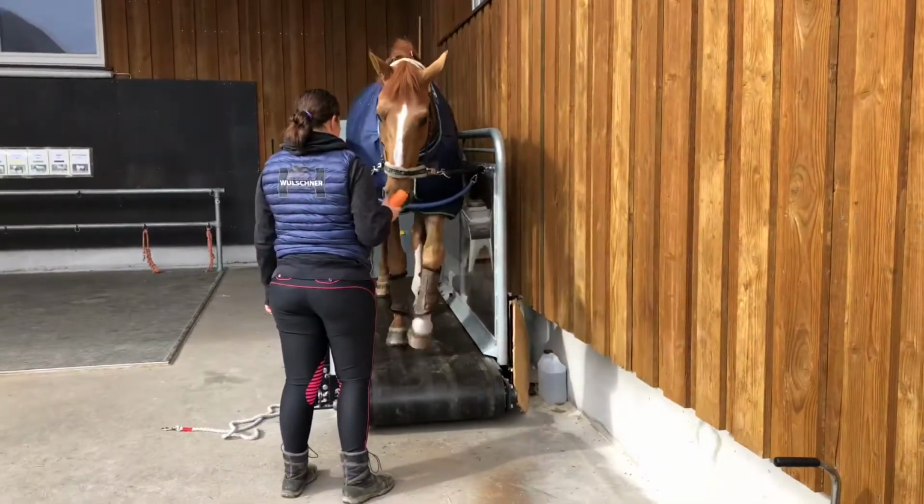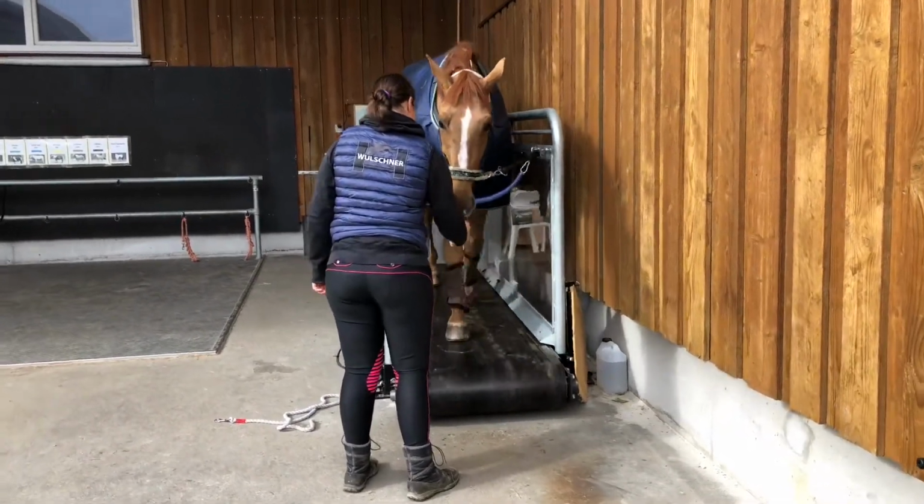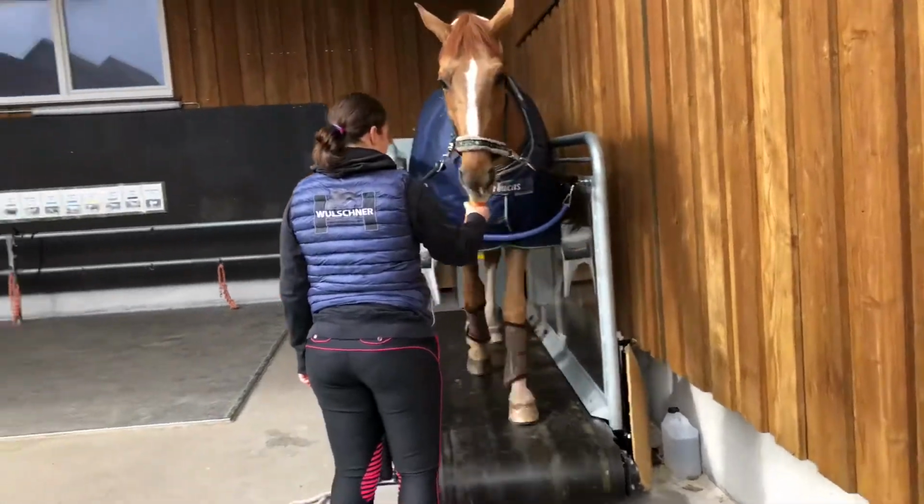Nikki is training Iced Tea on the walker. He has actually been really afraid of it, but it's going better and better now.